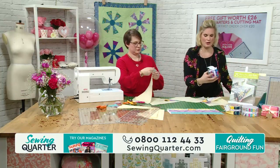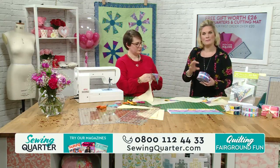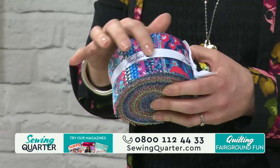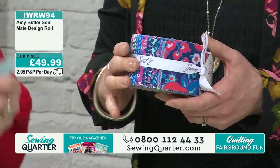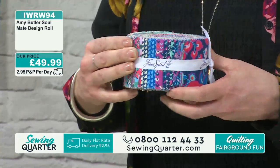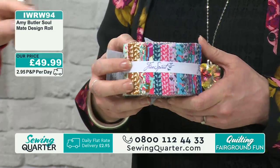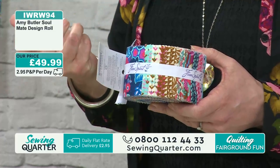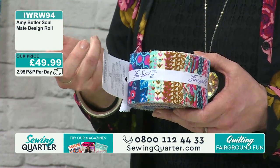Now we've got a different Amy Butler one here. Now this has got a lovely mix of geometrics, and it also has a lot of florals in here. Again, this is another lovely one that I've used quite a lot, actually. That's one of my favourites as well. Yeah, I use this to make a whole load of flowers for a project. I love this geometric, and that caramel toffee colour is just so gorgeous. Beautiful.